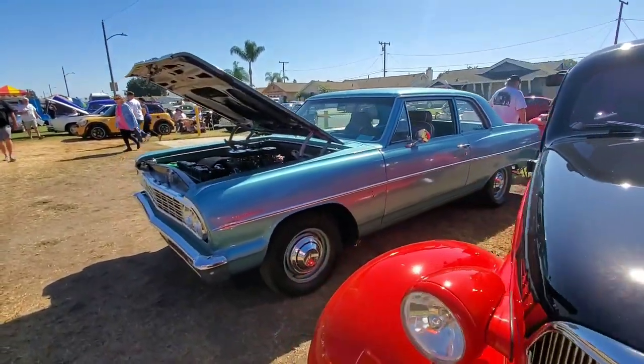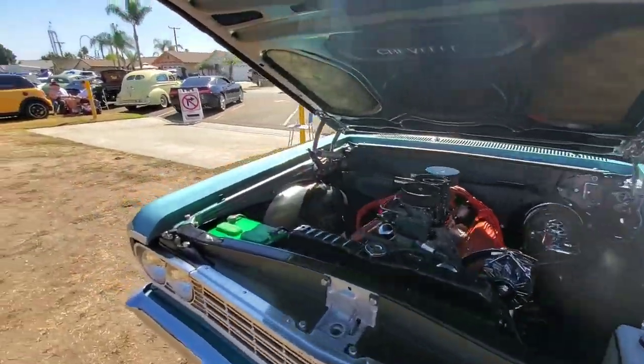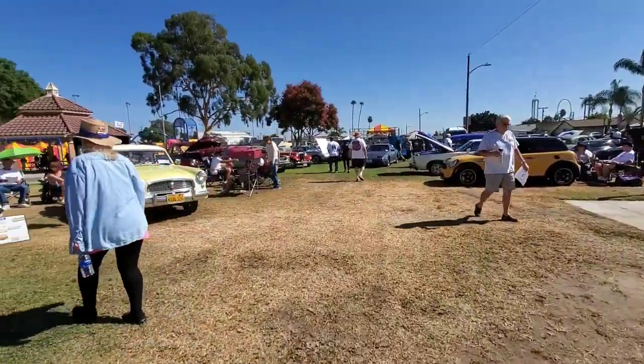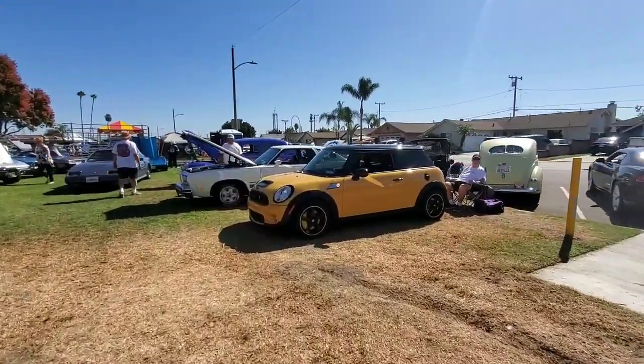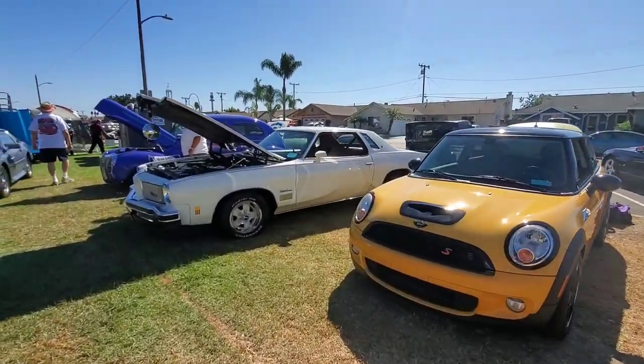Cool. Chevelle. Yeah, another 300 series, 3.2s. Wow. All right. Look at that, the Metropolitan. Let's go up and come back around here. Got a Mini, late model Mini, yellow. Got that color Supreme.